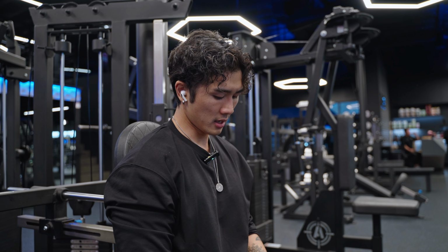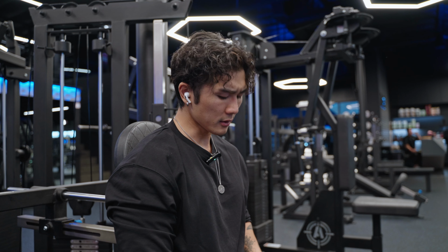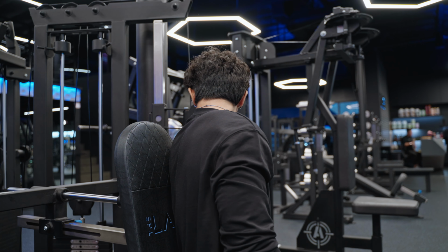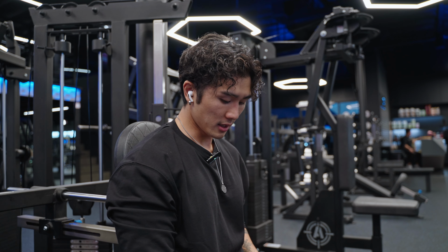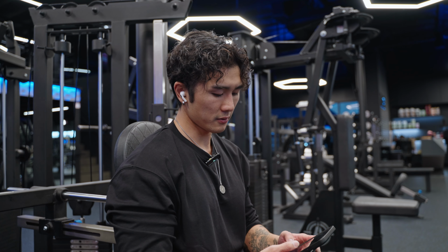We were doing this last week. I did 30 kilograms. Now I'm doing 34 kilograms. Did 12 reps. I should be able to do 12 as well for this one. Let's go for it.